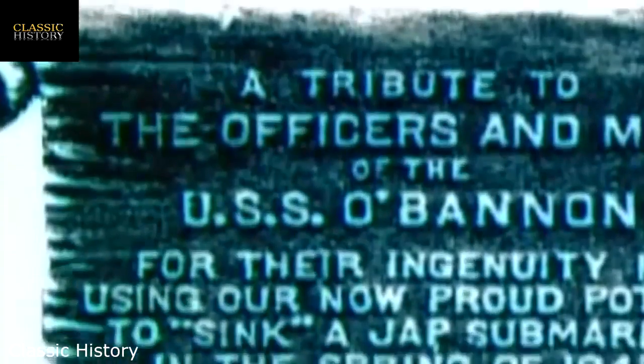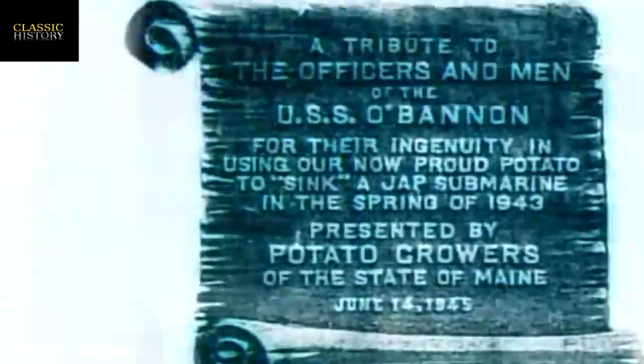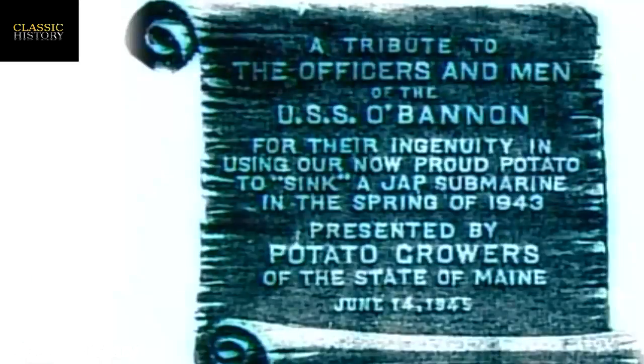And in that period of time, they did not get to their gun, and we were able to pull away from them and start firing. And then we came back and made a run on them. And evidently, we learned later that we actually did sink the submarine. A fitting tribute to the men of the O'Bannon was delivered in the form of a plaque. It was sent by the potato growers of Maine.